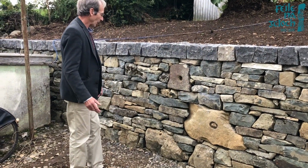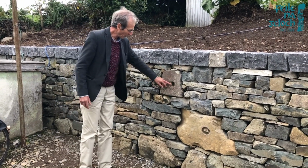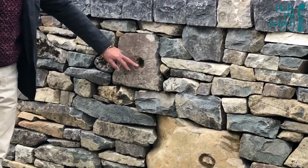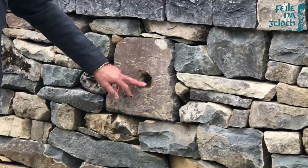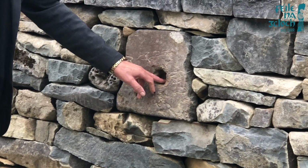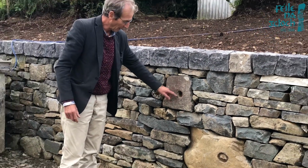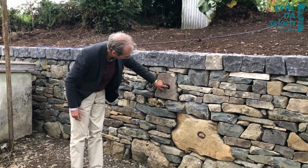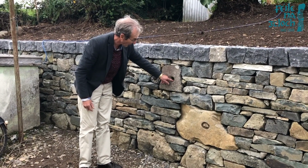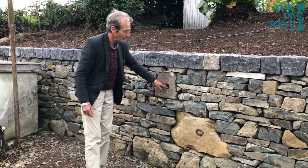Now the next feature stone that I'd like to point out to you is this stone here. This is a spud stone into which the back post of a wrought iron gate would have been placed, with a hoop then up at the top of the gate into the pillar or into the pier to hold the gate in position. And if you look closely at the stone, you can see where the spud actually wore the stone away over time.